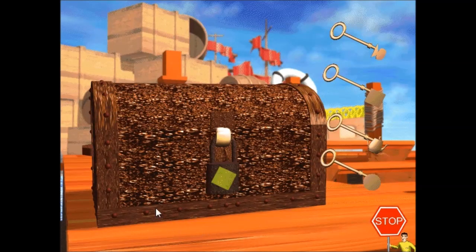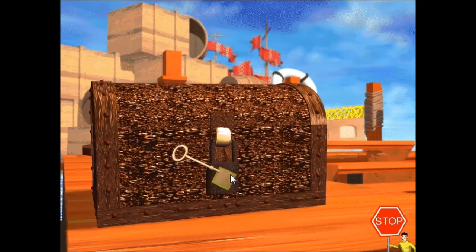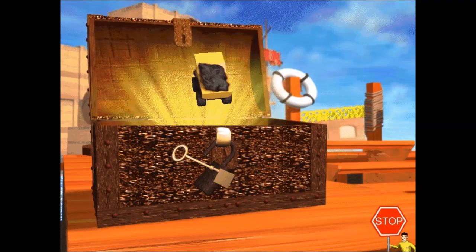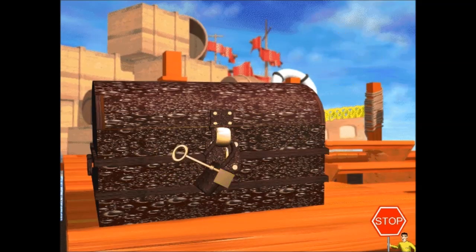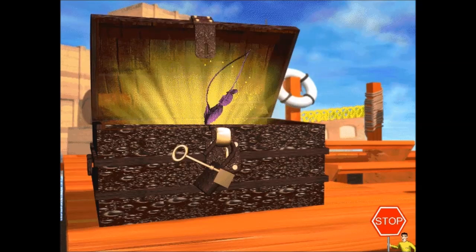I wonder what's in this treasure chest. Try again! You're close! Oh, no, not quite! Try again! Wow! What a wonderful treasure! Wow, that's fantastic! Ahoy there, me hearties! Whoa! That's the best treasure yet!